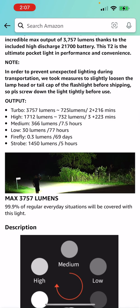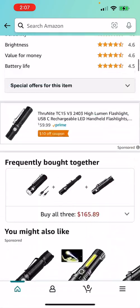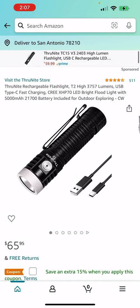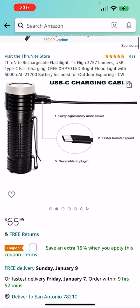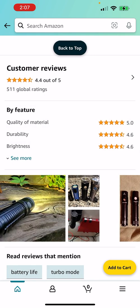On 366 lumens it's 7.5 hours, on low it's 77 hours at 30 lumens, and on Firefly mode it's 69 days. You would probably want that, but if you want to get even crazier and just have enough light, the T2 would probably be your best bet. This one is a really good flashlight, and it is bright for no reason. Most of the reviews are pretty good. There are some bad reviews, but 70% of people liked it. Not everybody did, but most people liked it.